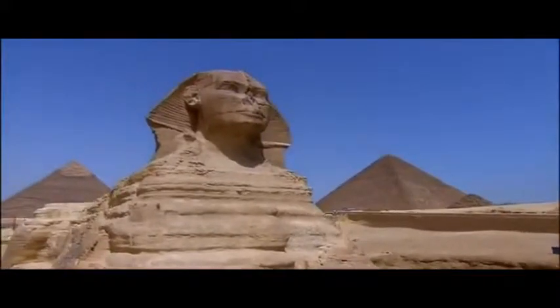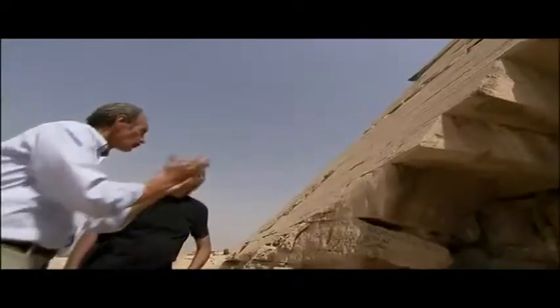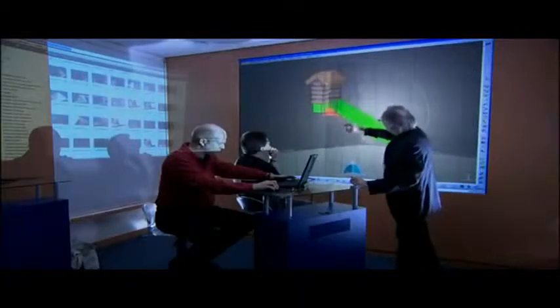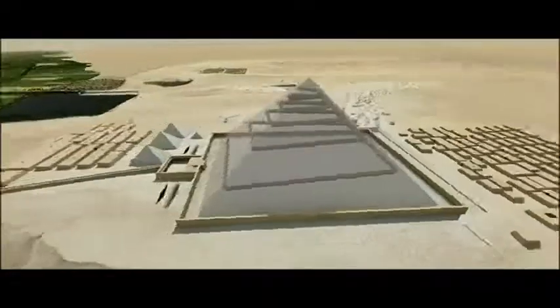French architect Jean-Pierre Houdin has been investigating this question for 10 years. He scrutinized and studied the monument with the eye of an expert, as if he were going to rebuild the whole thing himself. Today, at the end of his investigations, and with the help of new technology, he's offering a revolutionary solution. Could he have managed to solve the mystery of the Great Pyramid of Khufu?